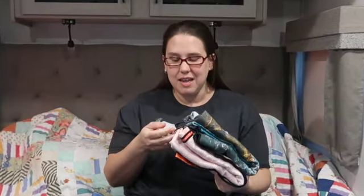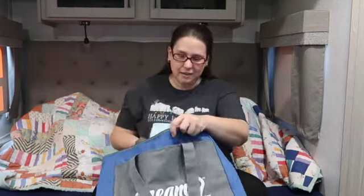And I like my own beach towels. Ace and I found these at Costco. They're super thin. They dry quick. They even have a little loop on them to hang them up. I just really like these, so they're going in here.